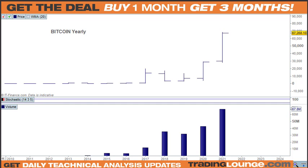So Bitcoin making new highs. That's fantastic. I just thought we'd have a look at the yearly chart here. What we can see quite clearly is that we're in a trend, because a trend needs increasing volume. I know that's basic, but it's nice to confirm that, and the volume confirms the price action.